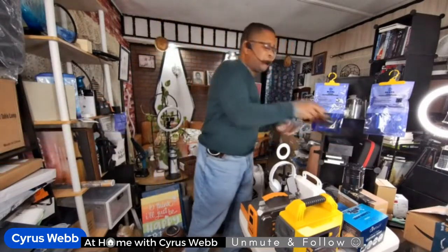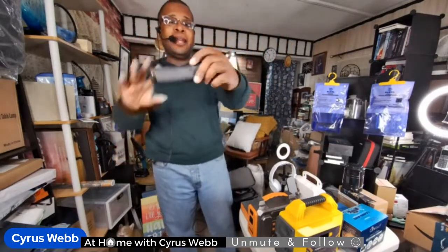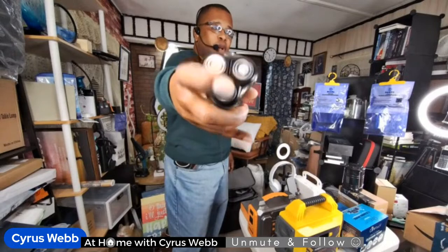I like the fact, too, it's very easy to charge. It does come, of course, with your charging cord. Great for travel. Again, as I mentioned, I'm getting ready to do some traveling next week for an award show. So this is one of the things I do travel with. I love the fact it has a movable head that really does contour well with your face. And it's very easy to empty as well.